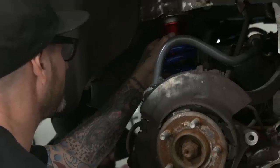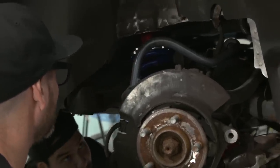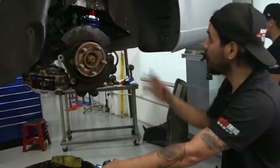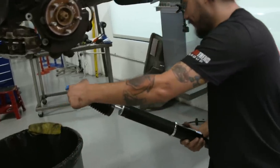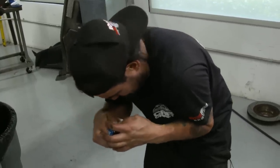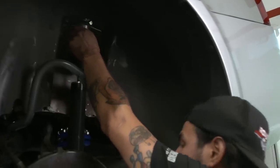Go ahead, you're good. Keep going, keep going. Okay, all the way. All right, so I'm gonna compress the shock, get it in there quickly, and it's gonna respring and back into its place. So let me do that. This takes a little bit of oomph. Just let it.